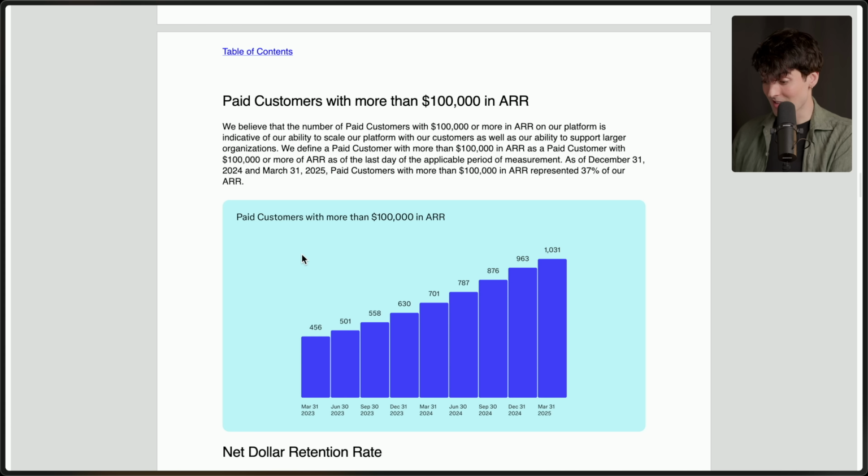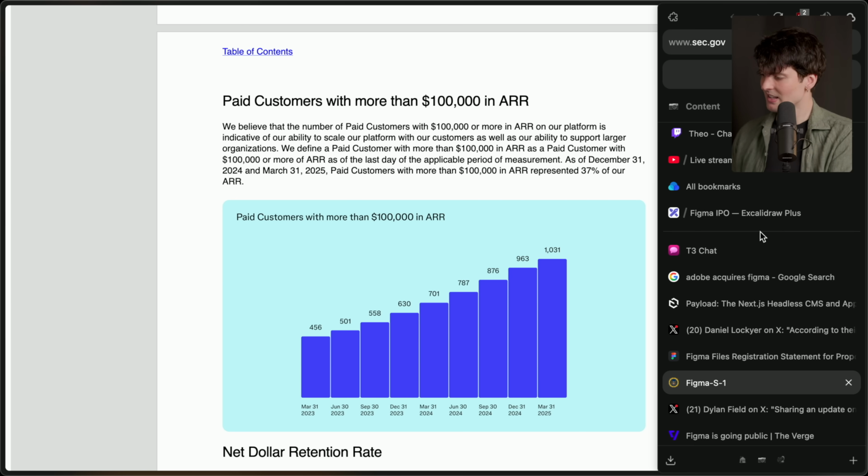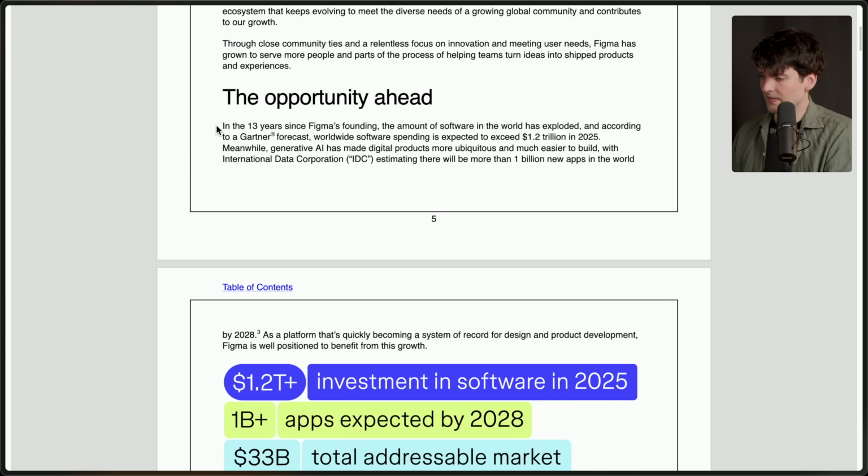So that is a big part of what's driving the way they're thinking. But this also says that the smaller companies and the smaller teams that are spending less aren't as much their focus and aren't necessarily the thing that they're converting the best right now. But a $100,000 Figma bill is still just something that's terrifying to me. The opportunity ahead. In the 13 years since Figma was founded, the amount of software in the world has exploded. According to a Gartner forecast, worldwide software spend is expected to exceed $1.2 trillion in 2025. Meanwhile, generative AI has made digital products more ubiquitous and much easier to build, with the IDC estimating there will be more than 1 billion new apps in the world by 2028.